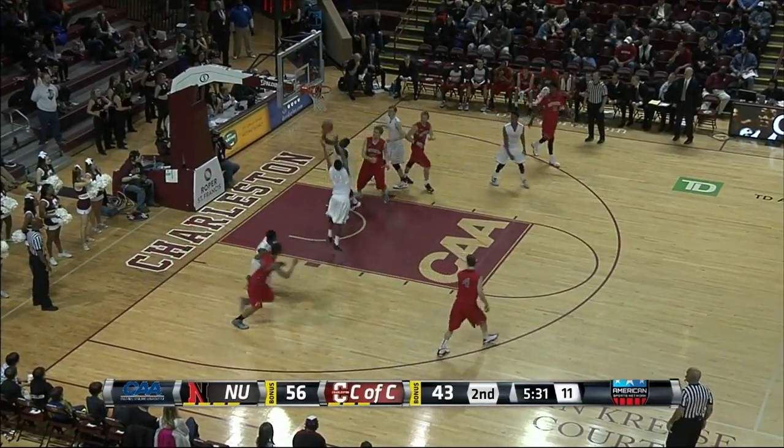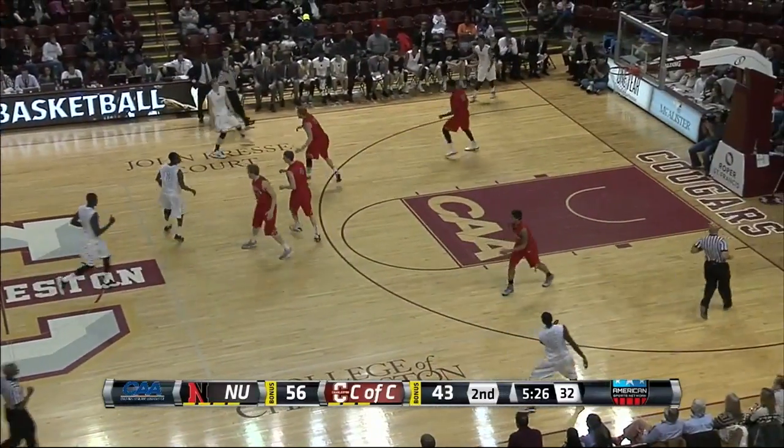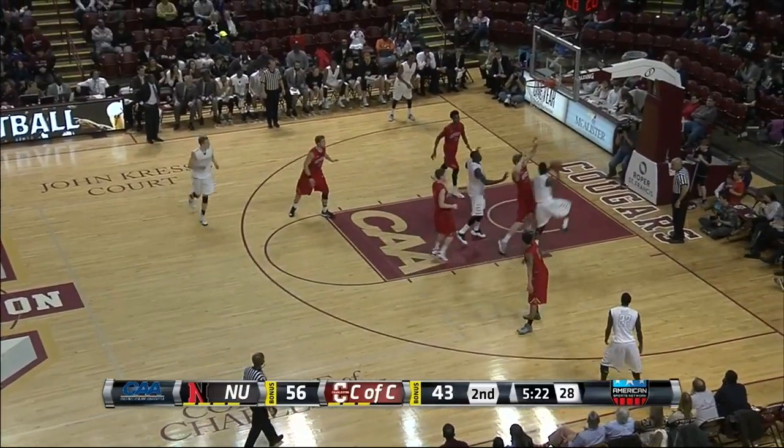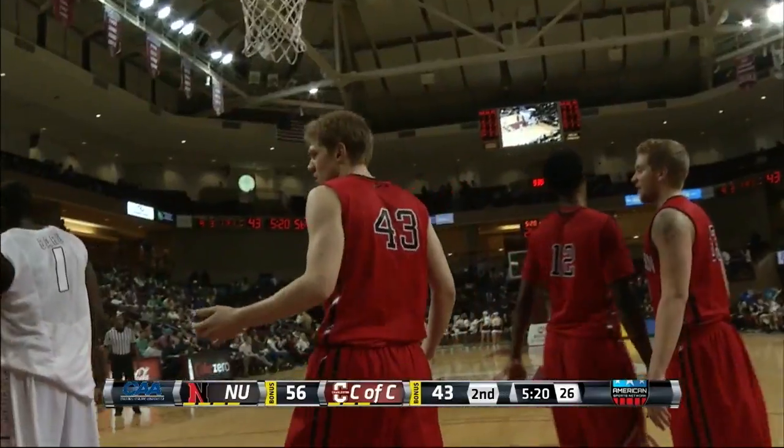Oh, Etherton, still looking for that first field goal. We're talking about a young man with 30 double-doubles in his career, 19 last year. Peru's only got 2 points, but he has done a job on the defensive end. No doubt. Etherton knocks it out this time, gets the rejection.